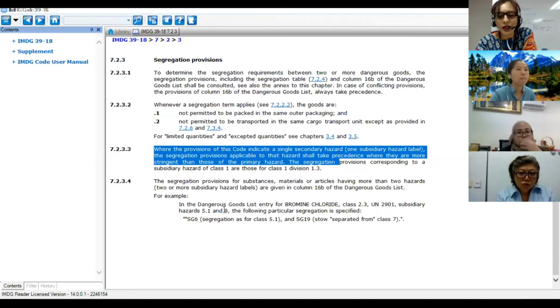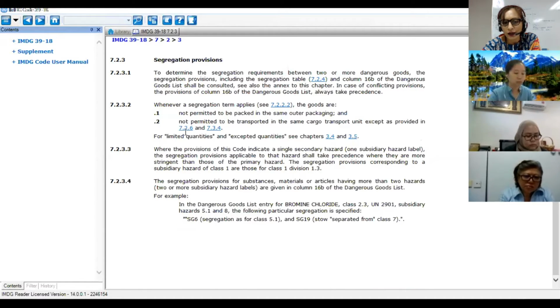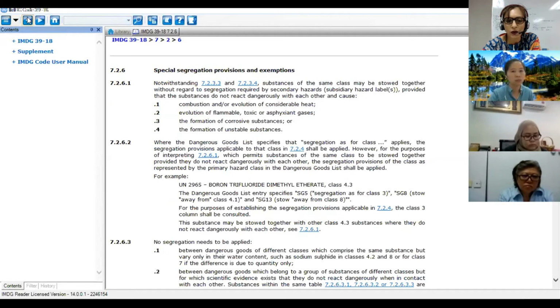All right, so they say that you can do this because within their subclass already, you can see that these are two conflicting classes, but they form part of the substance, right? Because they have given you the subsidiary hazards of 5.1 and 8. So when this situation occurs, you will look at SG6, which is segregation as of class 5.1, or if you get an SG19, then separated from class 7. So this is how you would apply it: based on each subsidiary hazard that you have, and you look at what is the most stringent.